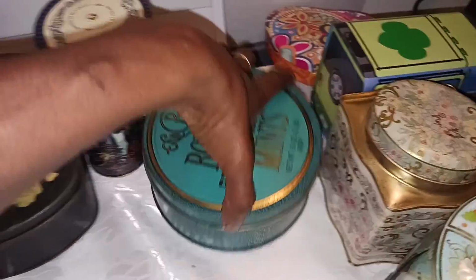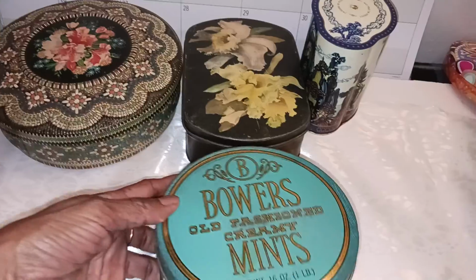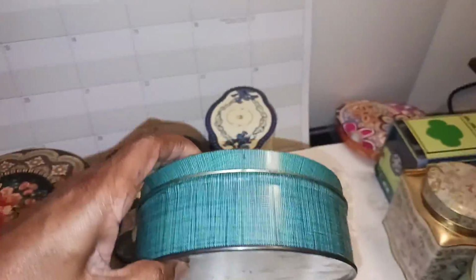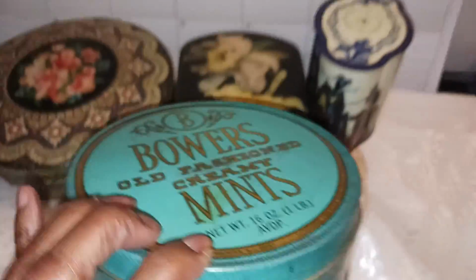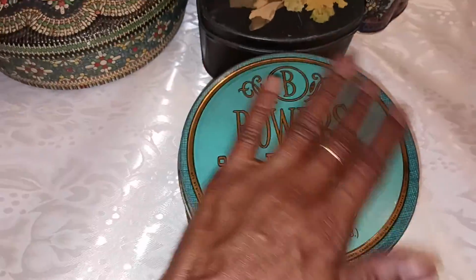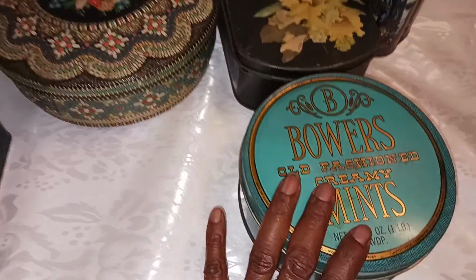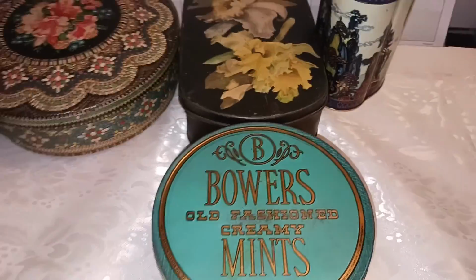So there you go. This one is definitely a vintage Bowers Old Fashioned Mint tin. I did find some of these on eBay, and look at that. Look at the design on that. Isn't that gorgeous? And then the lettering, all of it, it's just beautiful. The color, everything. I'm just in awe of this particular one. It's an old-fashioned creamy mint tin.